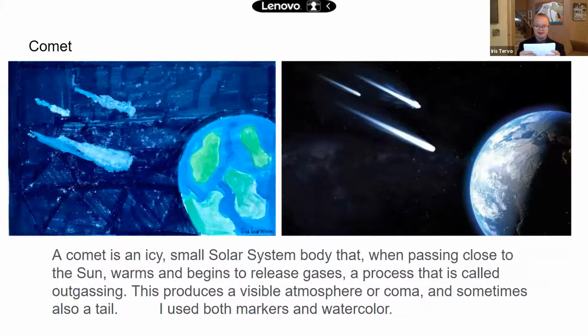This is a comet. A comet is an active small solar system body that, when passing close to the sun, warms and begins to release gas, a process called outgassing. This produces a visible atmosphere, or coma, and sometimes also a tail. I use watercolor and markers.